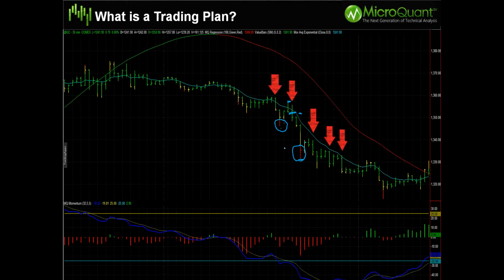Okay? For a smaller account, can this work using tick charts? Possibly. I've never attempted it using tick charts, to be honest with you. But potentially, we can take a look at tick charts here in a little bit and see how it looks.